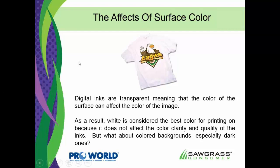So the way that we do white is we leave those areas open. Actually, your software leaves that area open, and when we go to print it, because it's open, the background color serves as white if we put it on white. Okay, but you can imagine if I put that on a pink shirt, what happens? The eagle is going to be pink, that's going to be pink, that's going to be pink. Okay, that becomes a bit of a problem.